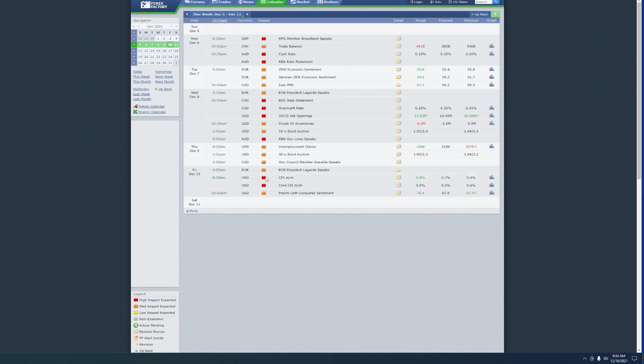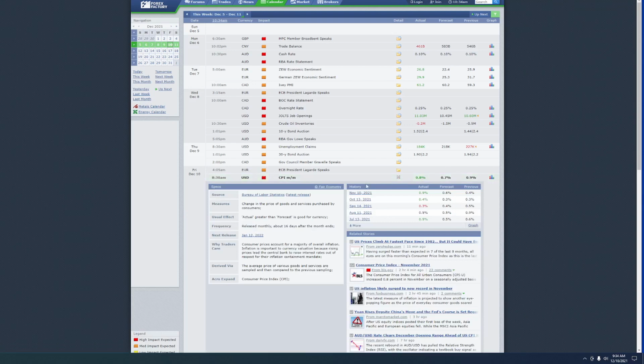What is CPI? Consumer prices account for a majority of overall inflation. Inflation is important to currency valuation because rising prices lead the central bank to raise interest rates out of respect for their inflation containment mandate. So yeah, okay. It's strong for the dollar, meaning the fact that it went up means the chances are they're going to raise rates, which is strong for the dollar. Okay, got it. Exactly.